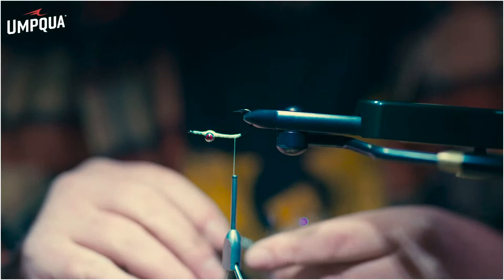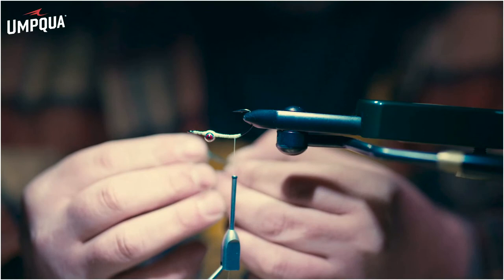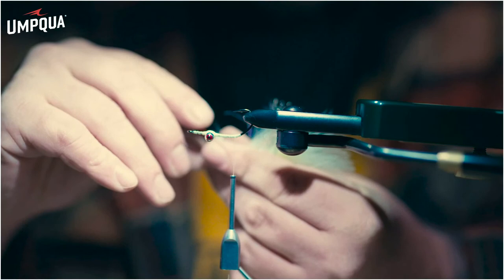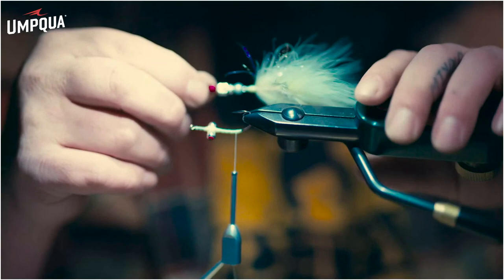And sometimes I've got a bunch of different colors of these 3D beads. Sometimes I'll use a cream or a gray one and then add a little red for a little wounded baitfish glow in the belly there. And then after I get all my beads on, just like so, I will check. I'll pull the beads forward a little bit and make sure that this backing isn't spun on itself, because that will make the fly twist a little bit while you're stripping it or fishing it. So I make sure that the backing is pretty flush.